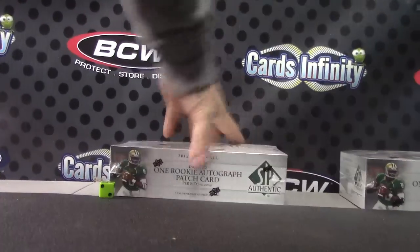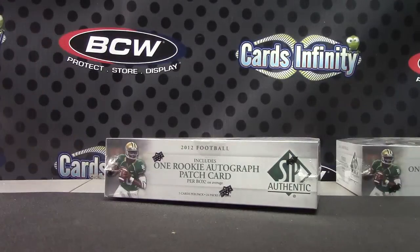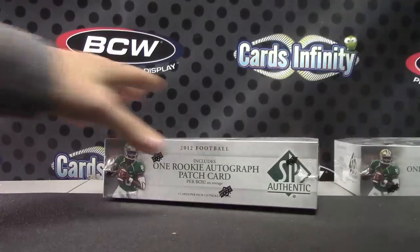Here we go, Jest. 1-3 top, 4-6 bottom. Bottom one. Bottom one is box number 50. Oh. Threw the die in the trash. Bring that back. As for the sword, dude. Here we go.